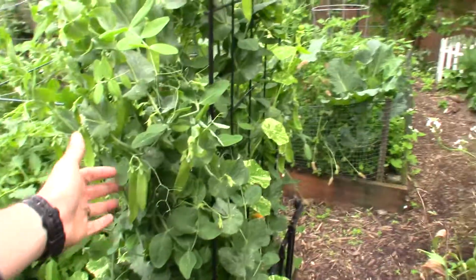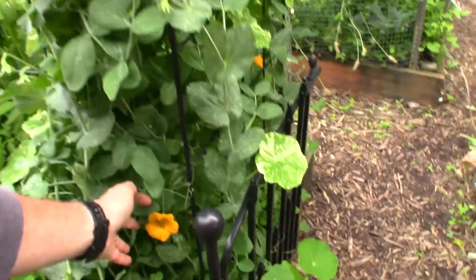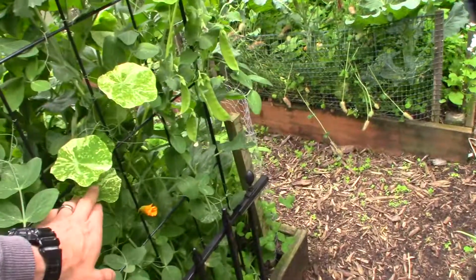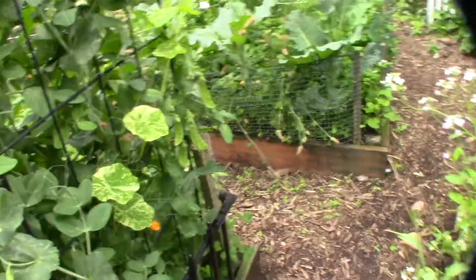Let's see, here's some peas. I know this might get kind of rhetorical and boring, but I want to give you guys a full tour. We have a nasturtium growing through here, so we can actually pick these. That's part of what we do. We grow the nasturtium down below, and when the peas die off because of the heat, we have the nasturtium growing up this trellis, and we use that for our salads.